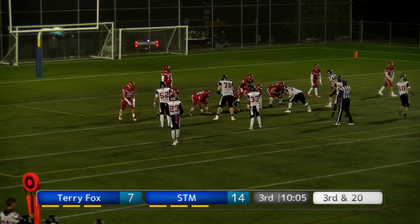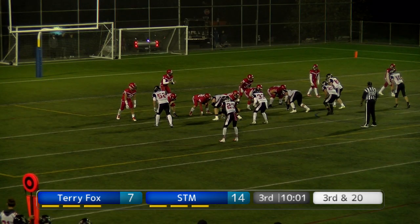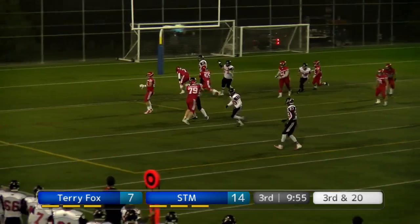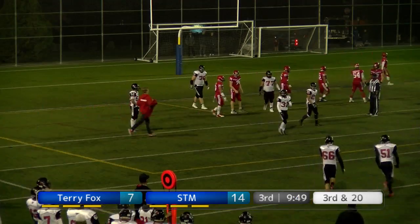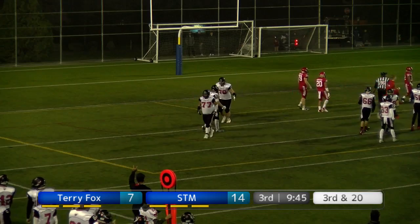Got to get to the 30 for a first down. It's a 3rd and 20 here for STM, backed up in their own zone. Dangerous play call or play about to happen here. Ciccone looks to his left and fires to his right, and probably smart just to get rid of the football as quickly as he could and avoid another sack, get the punt team out, and play a little field position here with a 7-point lead.